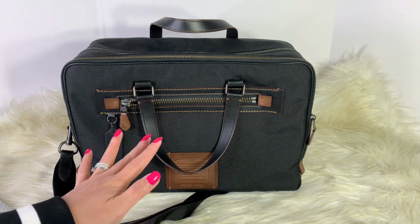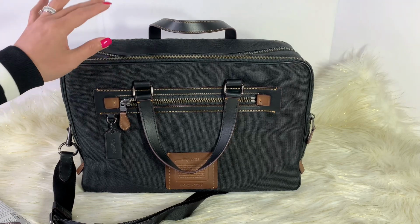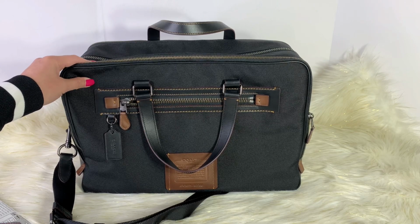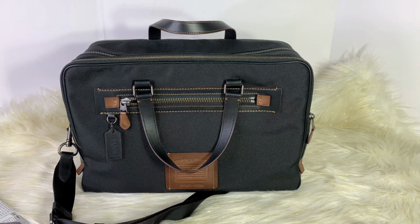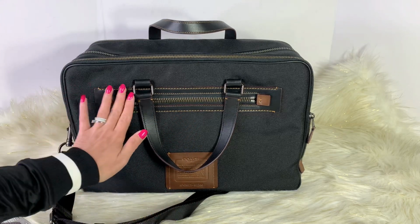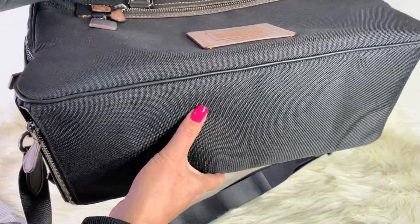So based on the material, if you're not a fan of this particular type of material, the Cordura fabric, which is more likely a nylon, this may not work for you. But with this one, they actually tried to incorporate the leather and the nylon, which I find very interesting. The detail for this is more likely leather, and then the entire thing is made up of this fabric. I think it's beautiful.